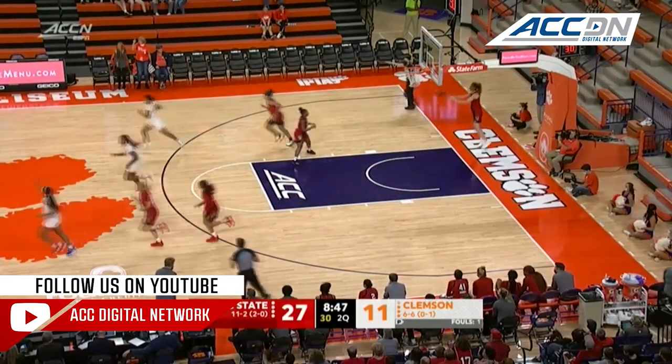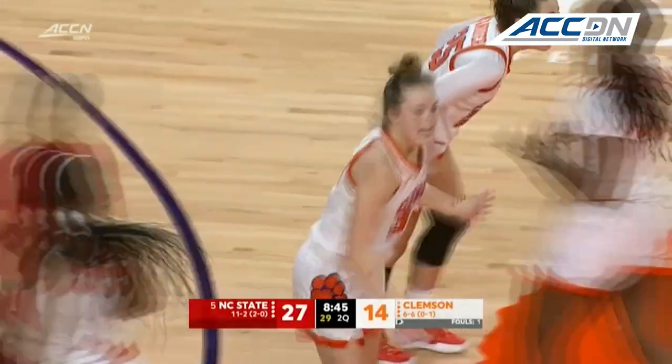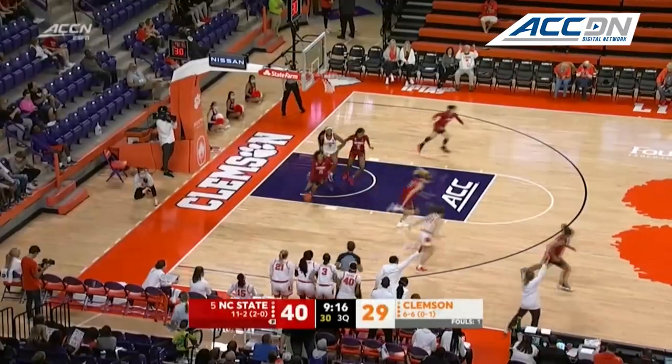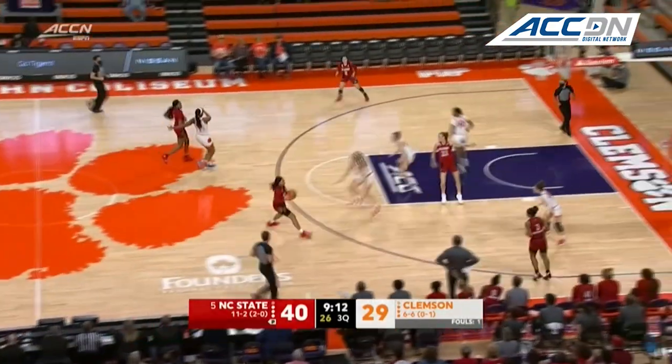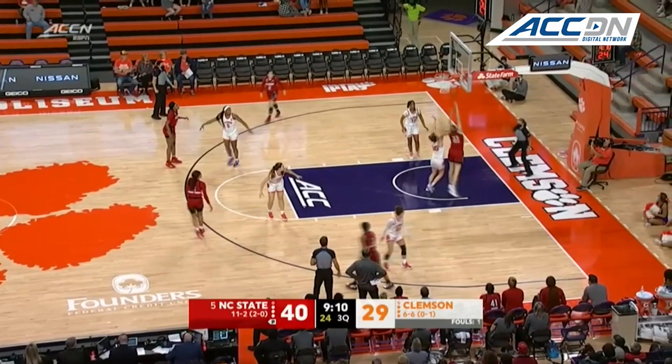Ott for three and drills it from the outside. That's the Tigers' second three-pointer of the game. In and out. Man, that thing got about halfway down and spun out. That was a great skip pass to Madi Ott as well.